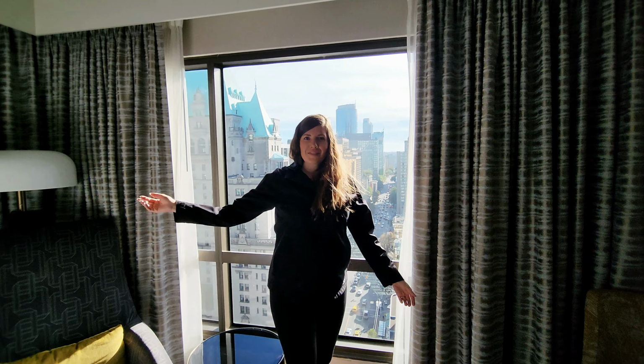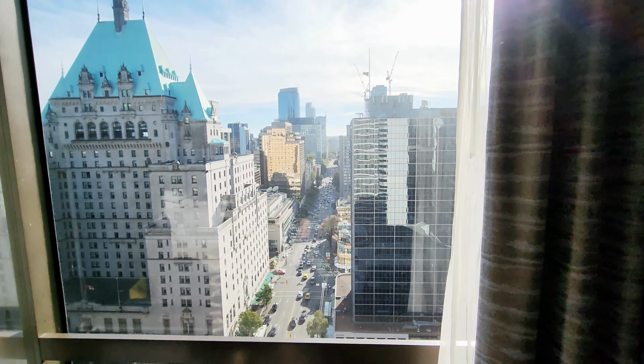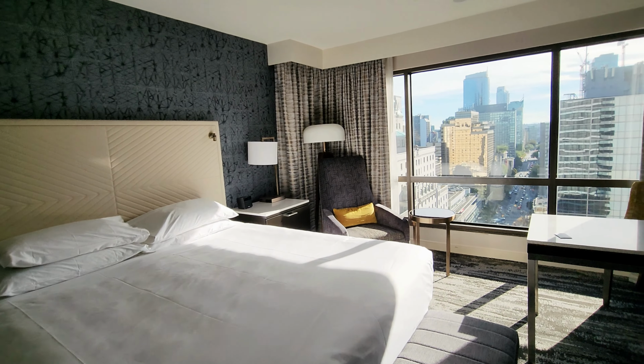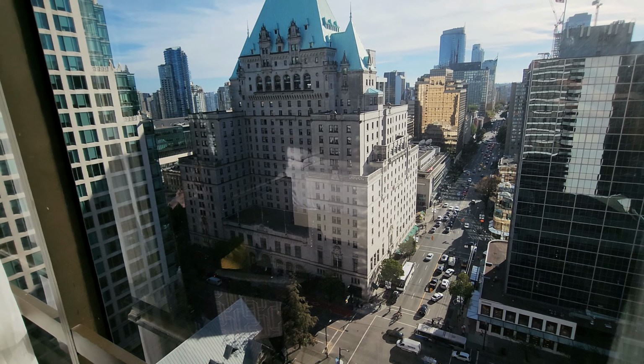Wow, it's Vancouver. We just went and checked into our hotel, stayed at the Hyatt Regency Vancouver. It's right downtown by the harbor, just walking distance, and it's by Canada Place, which is where a lot of the cruise ships go out, pretty harbor area. So it's a really nice hotel, and it has some of the best views. So if you're looking for hotels in a good location, we're at the Hyatt Regency, but there's of course a bunch of others, so definitely check those out.